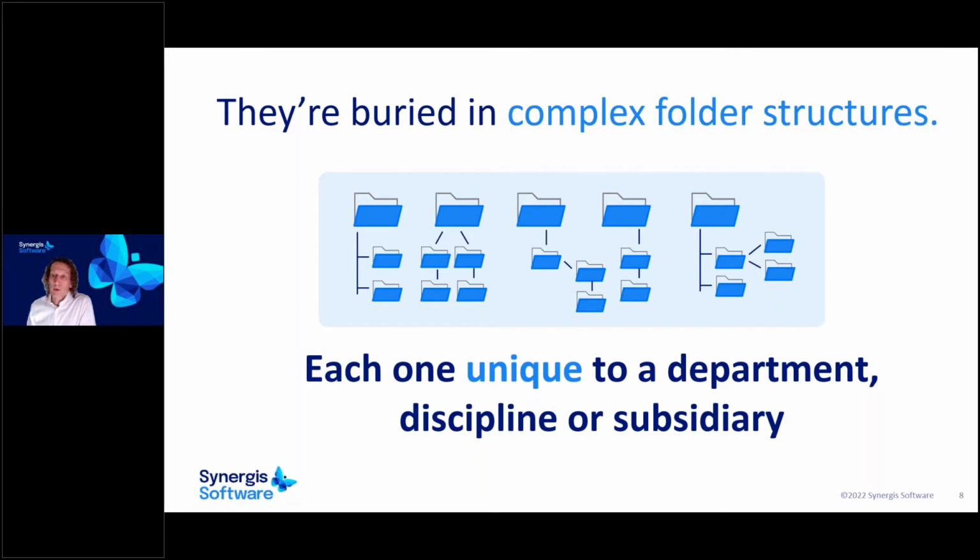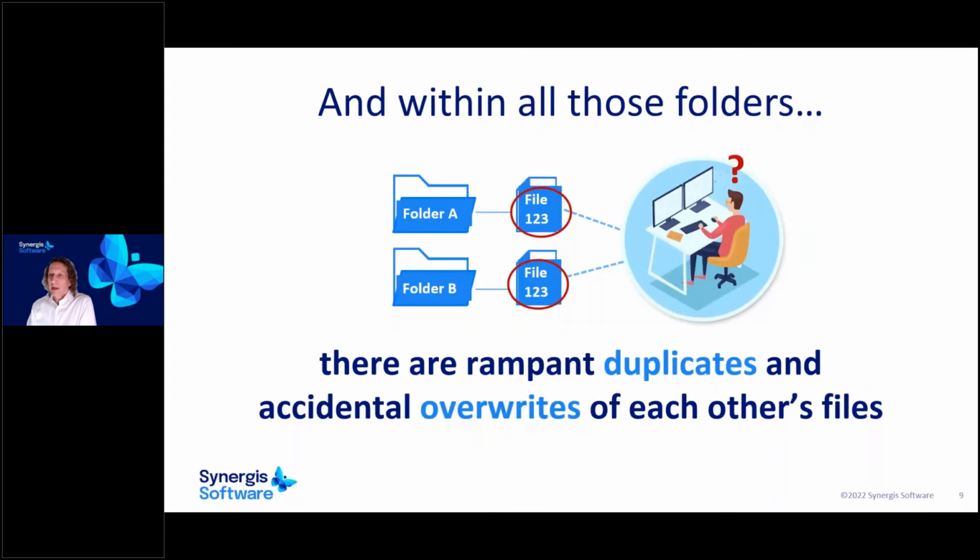And of course, if you've grown through acquisition, as many of our clients have, it's likely there are exponentially more ways files are stored and managed. In most cases, there's no company-wide standards for folder organization and management. And within all these folders, there are often rampant duplicates. Because there's no check-in, check-out process, people are overwriting each other's work without even knowing it.